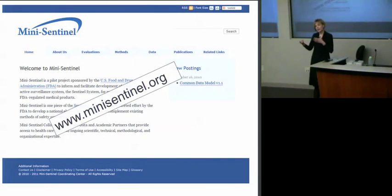And so what's actually happened is that they've decided to use the Mini-Sentinel Common Data Model, so whatever's being developed in that wing of HHS will actually work with what's being developed in this wing of HHS. So, if you look forward 10 years and squint, you kind of see maybe these things start to be useful for things other than what they're being created for.